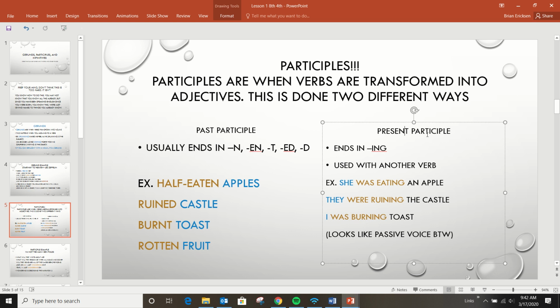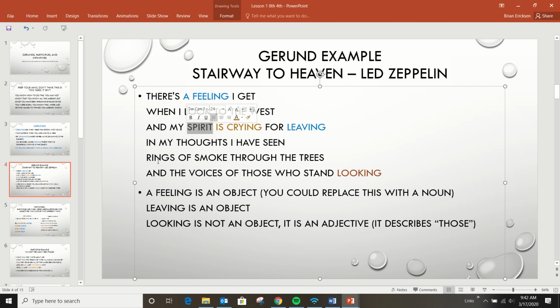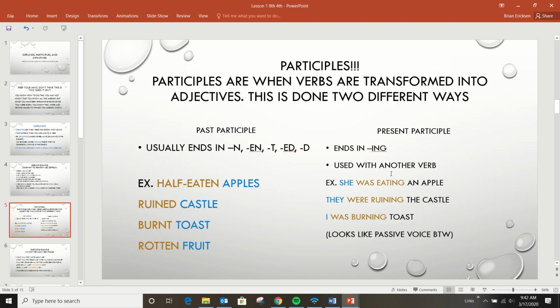And so the present participle, it's that ing, which is that sort of passive voice thing right down here, right? Because we could say she was eating an apple by zombies, and it makes sense, so that makes it passive. They were ruining the castle by zombies. Maybe not so much. I was burning toast by zombies, right? My spirit was crying. My spirit is crying, right? It's describing what the spirit is. It describes the spirit. So that makes that a present participle. So make sure you know what your participles are.